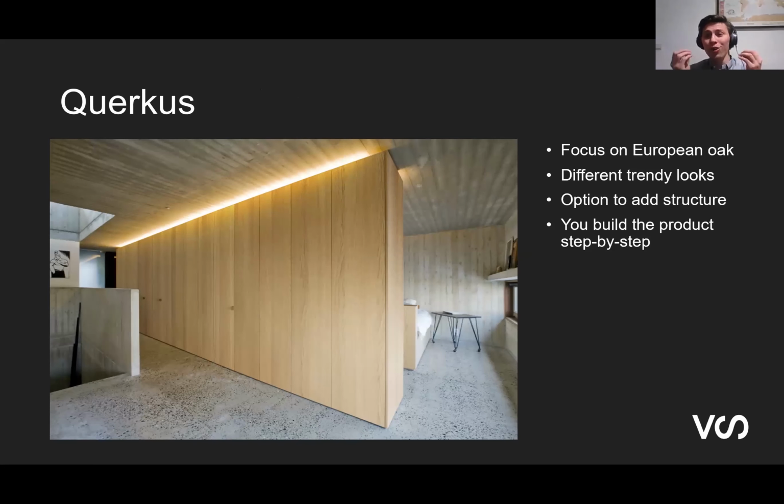Querkus, the name itself, is Latin. In Latin, it's written with a C instead of a K, and it means oak. So I think the name itself already explains a lot of the collection. With Querkus, we're going to focus only on European oaks. So very easy, the wood species is going to be European oak. Querkus is all about European oak.